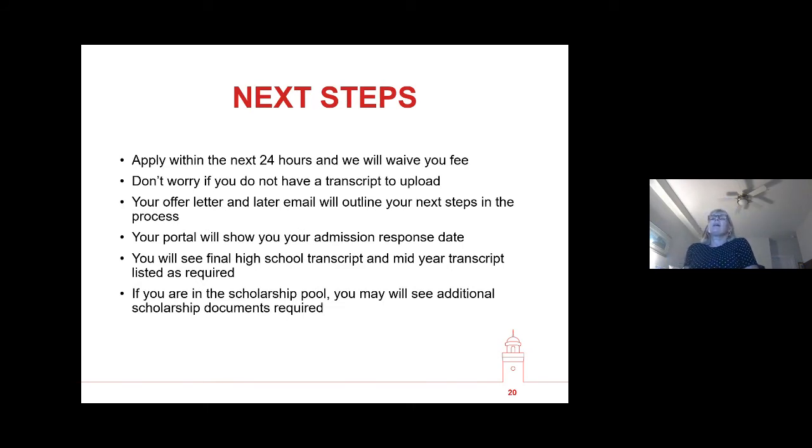So what are your next steps? Well, the first one is if you apply within the next 24 hours, we'll waive that fee for you. And the bonus is we've just gone through the application, so you pretty much know how the process works, and it's going to be fresh in your mind.